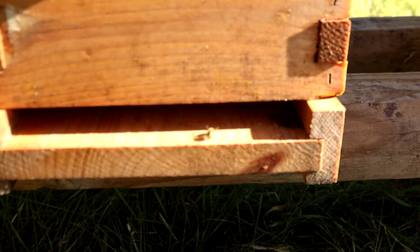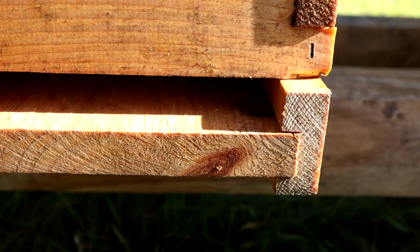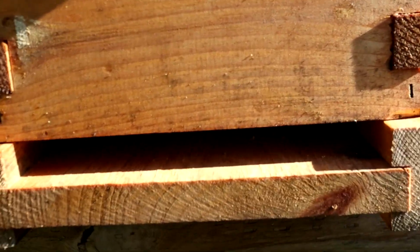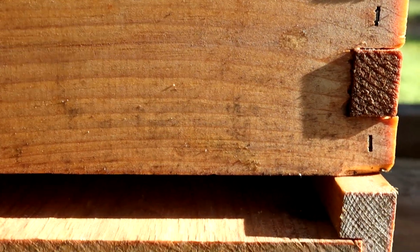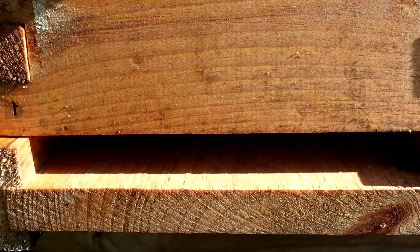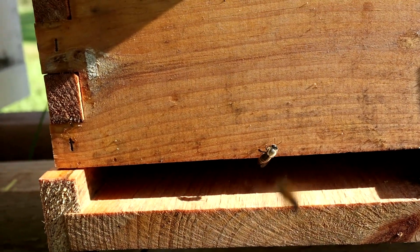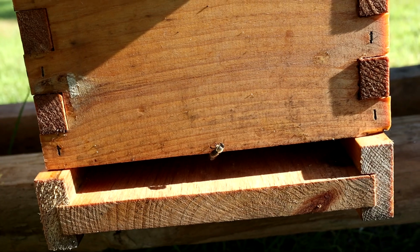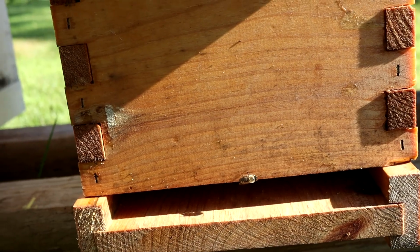But yeah, there's one of those opportunistic wasps. Look at them, just walked in there. Now this is a weaker nuke, and she ain't coming out. So yeah, getting entrance reducers on there, that's a scout bee, checking things out. Very, very opportunistic creatures, those yellow jackets. Absolutely opportunistic.